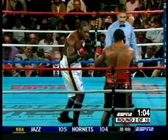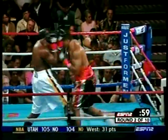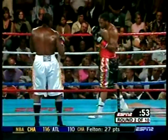Lennox Lewis went and visited Audley Harrison in Miami. Two big Brits together in South Florida, and gave him that advice. He said, stick with the jab, be committed to it. He needs that Lennox-like jab here.